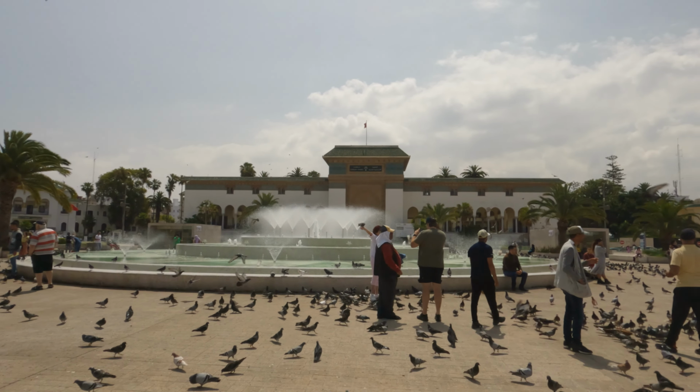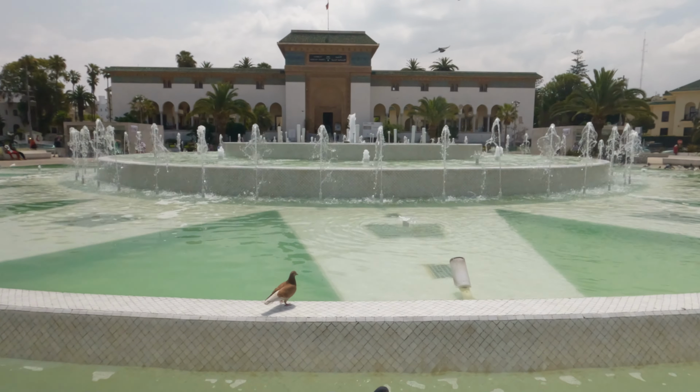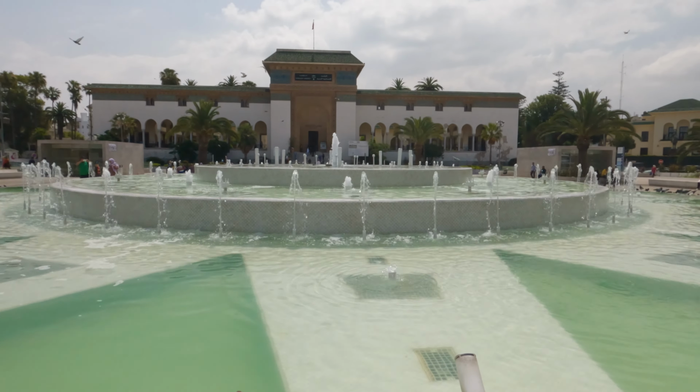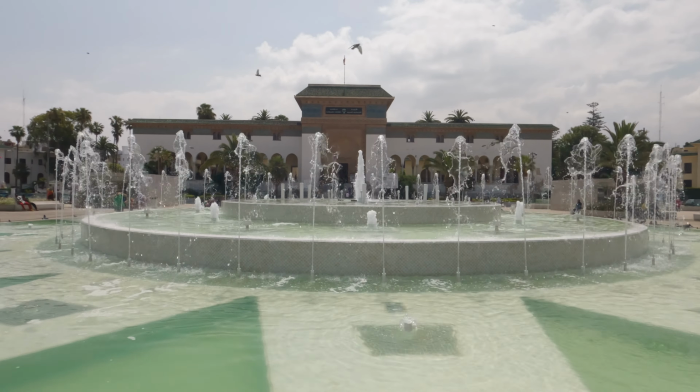So we are in United Nations Square. This is the Hall of Justice. Fountain? Lots of pigeons. Lots of tourists. No thanks.